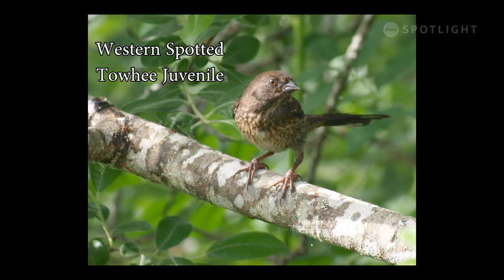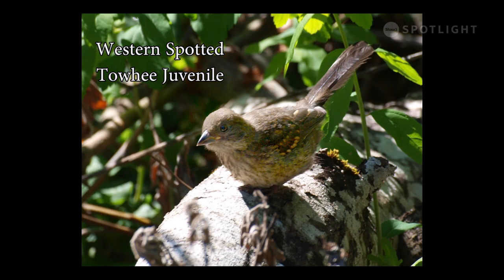I didn't recognize this juvenile towhee until I noticed the white spots under its tail. It doesn't have the red eye yet, but the shape of the beak and the pale wing spots provide other identifying characteristics.